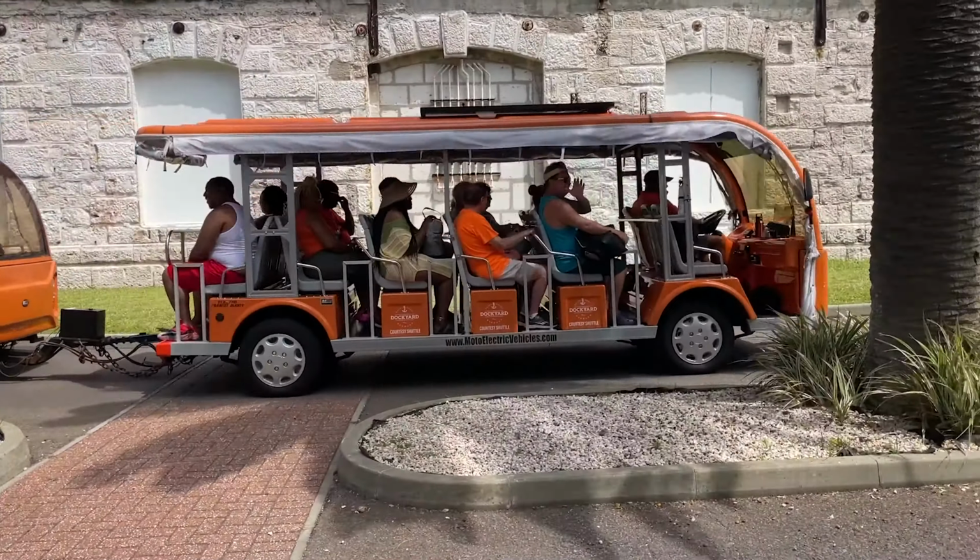And then there's also this mall that we just came through. It's basically like a straw market, but it's indoors and air conditioned, and there's even bathrooms. So if you like checking out straw markets in the Caribbean, this is a nice stop while you're in Bermuda.